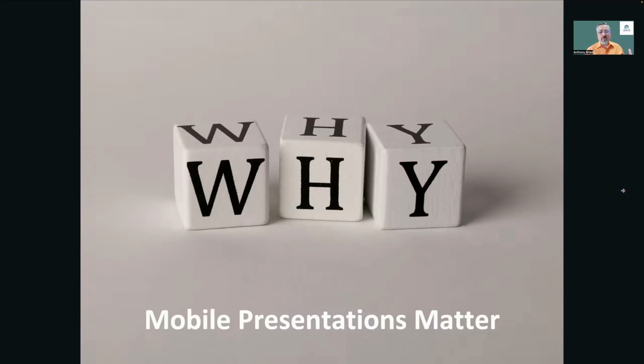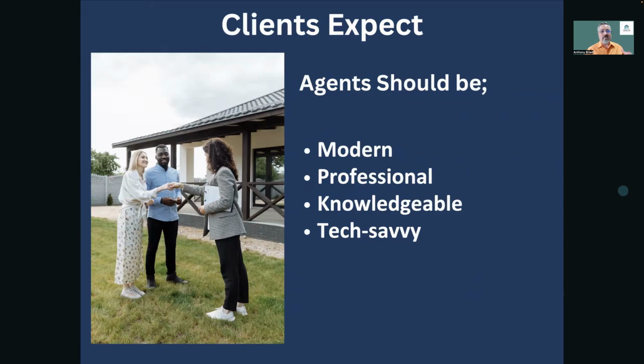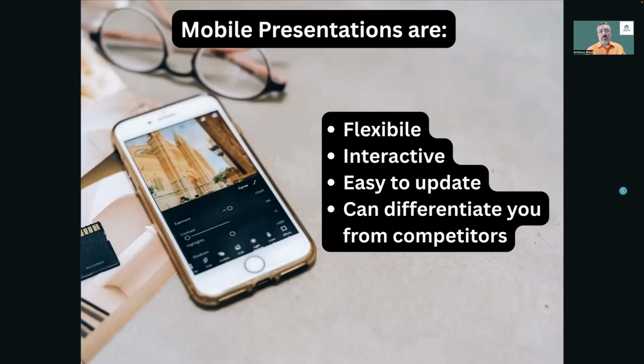Now, real quickly, why mobile presentations matter. Most clients today expect that agents should be modern and professional. They should be very knowledgeable, not just about the market, but about the processes, contracts, everything. And of course, most importantly, they expect an agent today to be very tech savvy. Mobile presentations give you the ability to be flexible. You can be very interactive. As a matter of fact, there are things you can play or have in your mobile presentation that a sheet of paper currently cannot do, like video. By the way, mobile presentations are easy to update. You have your devices with you at all times, so it's very easy to update things on the fly. And of course, a mobile presentation versus a paper presentation will help you differentiate yourself amongst your competitors.